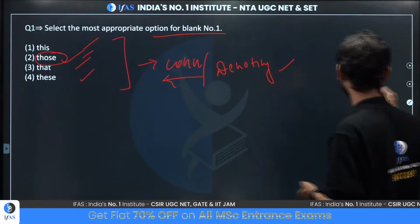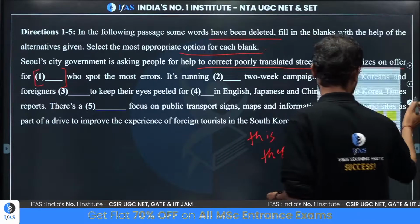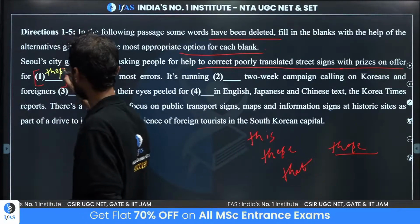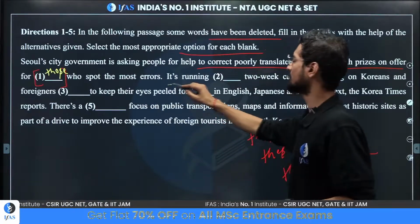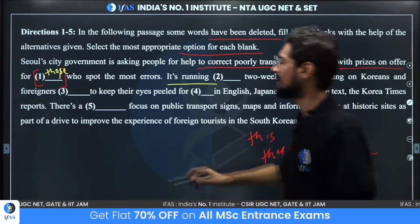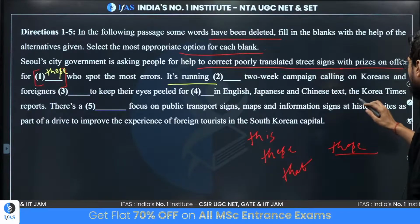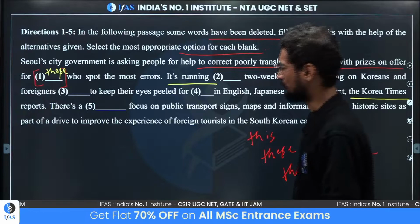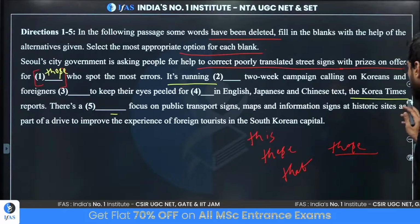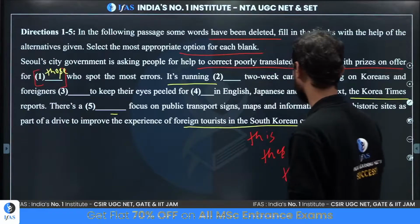So option number 1 will be defined according to: for those who spot the most errors. It's running a campaign calling on Koreans and foreigners to keep their eyes peeled for errors in English, Japanese and Chinese text, the Korea Times reports. There is a focus on public transport signs, maps, and information signs at historic sites as part of a drive to improve the experience of foreign tourists in the South Korean capital.